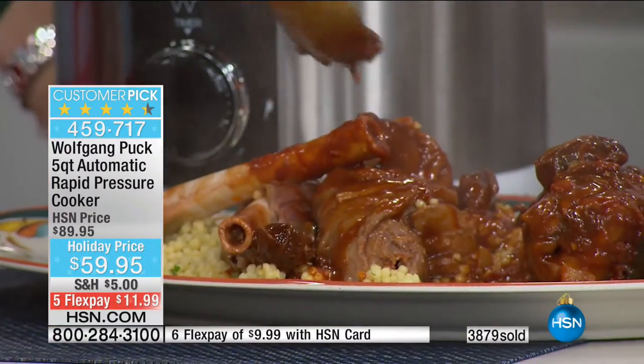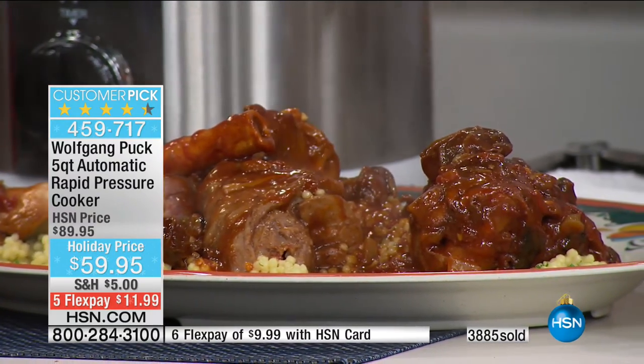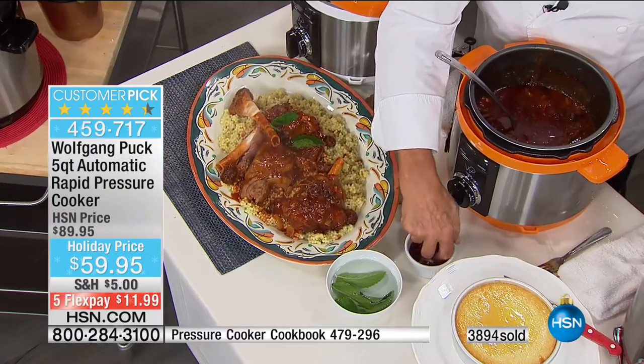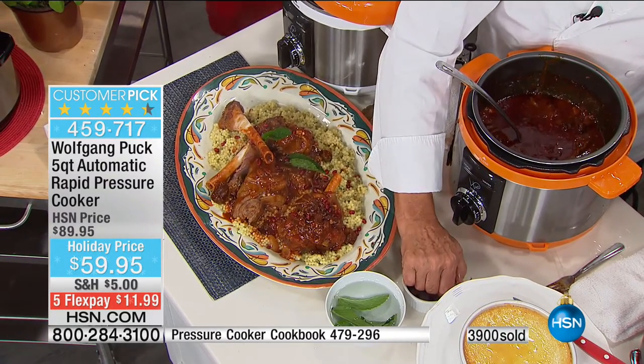Do we have any of our pressure cooker recipe books remaining? Do we have those? Okay, let me actually. Yum. Oh, okay. We've got a few hundred of the Simply the Best pressure cooker recipes. Marion puts together the most delicious recipe cookbook.